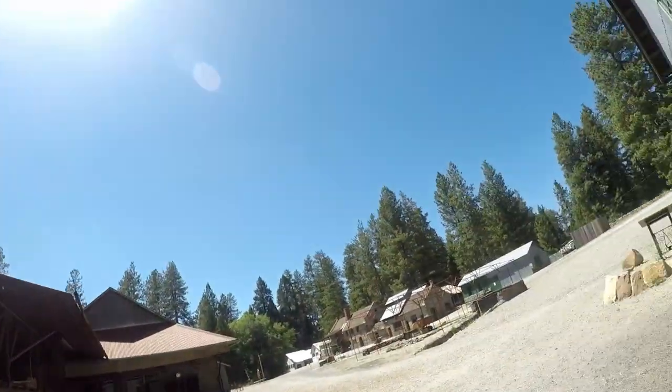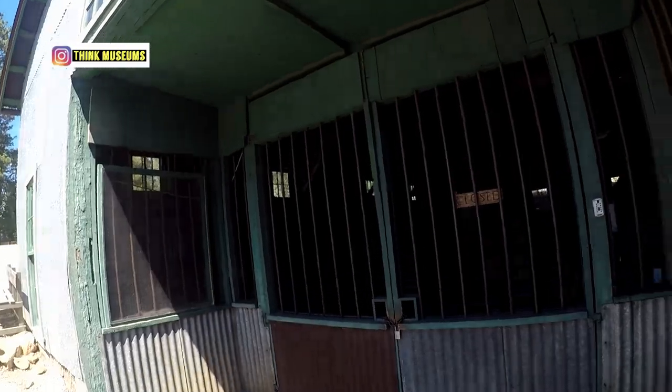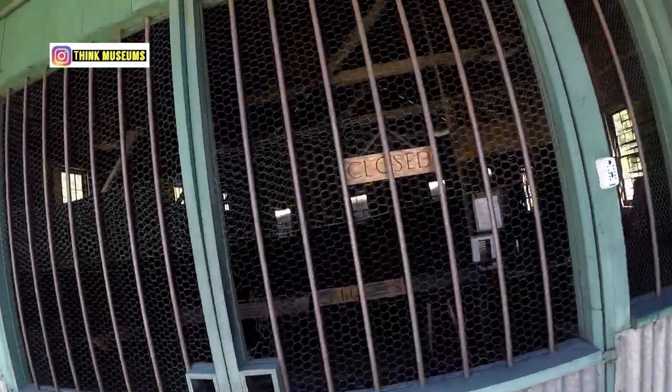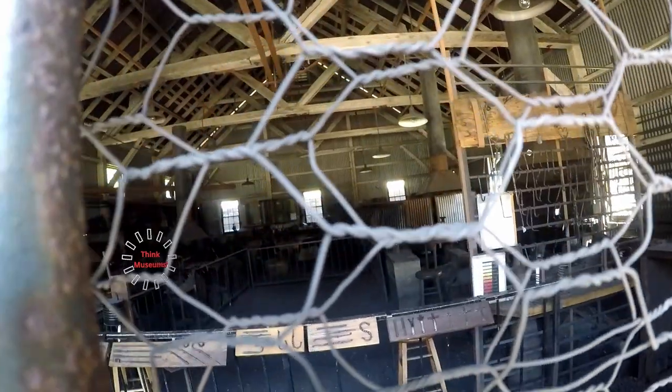So let's see what's up here. I don't know what this was about, but this is some very, very dark room. Wow. I don't know what this building was, but it looks like something was burning here. I think they used to burn it to melt the gold here.